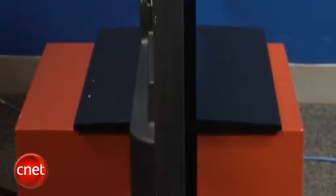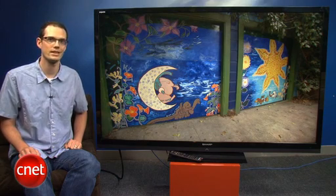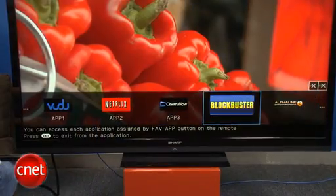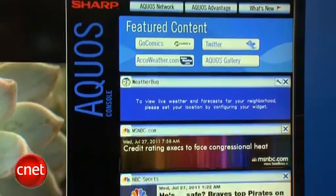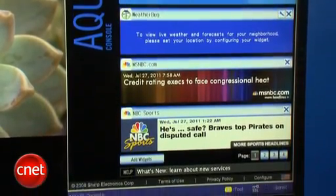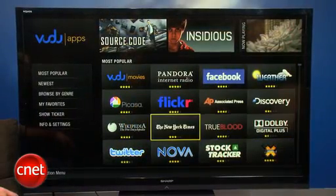So you can see this Sharp looks relatively thin from the side, but at 3.5 inches it's still thicker than a lot of the edge-lit models. Although this TV lacks 3D, Sharp did pack a couple of extra features into it, including 120 Hz refresh rate and an internet suite that includes Netflix as well as Vudu, Cinema Now, and a few other video streaming features. The suite isn't quite as good as a lot of the others we've seen, however, and it does lack an app store, although it does have Vudu's suite of apps.